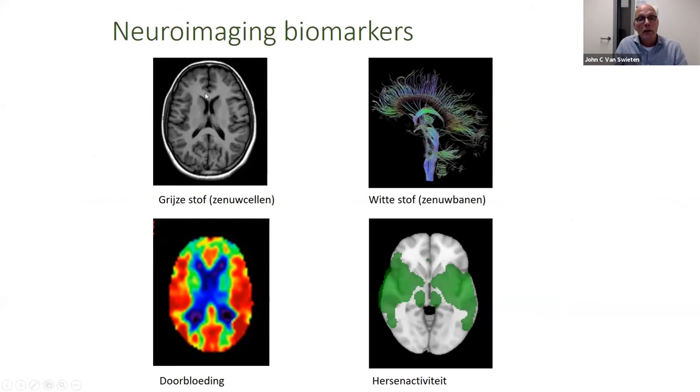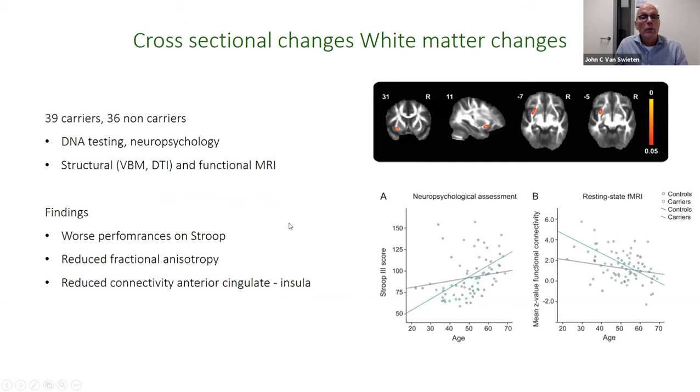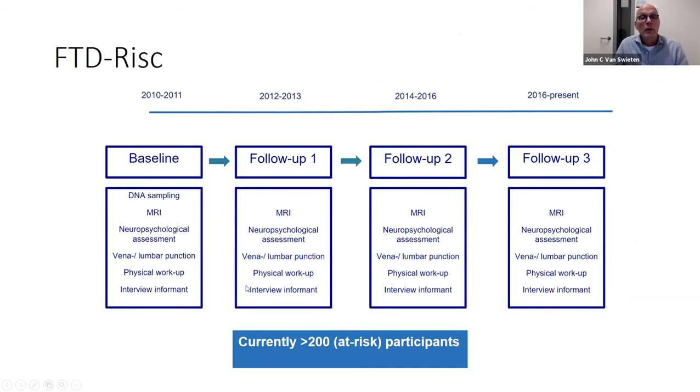Now, neuroimaging. Gray matter, white matter, metabolism, and functional MRI. What we found first in our pre-symptomatic studies was that pre-symptomatic carriers already have the first changes in white matter, especially in the uncinate fasciculus. In our first, cross-sectional study, we saw that the pre-symptomatic ones performed worse on Stroop, had a reduced white matter signal in the uncinate fasciculus, and there was also reduced connectivity in the functional MRI between the anterior cingulate and insula. We did a follow-up study because the longitudinal one is important.